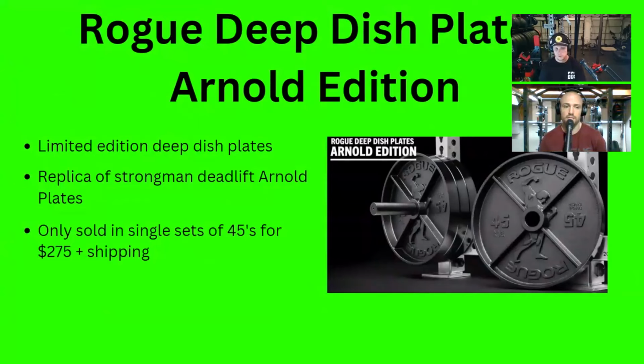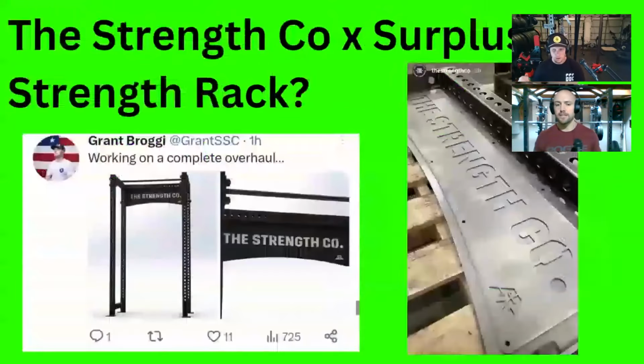They are only sold in single sets of 45s. They limit you to buying a single set. The price is $275 plus shipping. We'll get into everybody's take and Jake and I's take later in the surveys, but it's a new product just out. They ran out quick and then they were able to restock. So, yeah, we'll have some data on that soon.